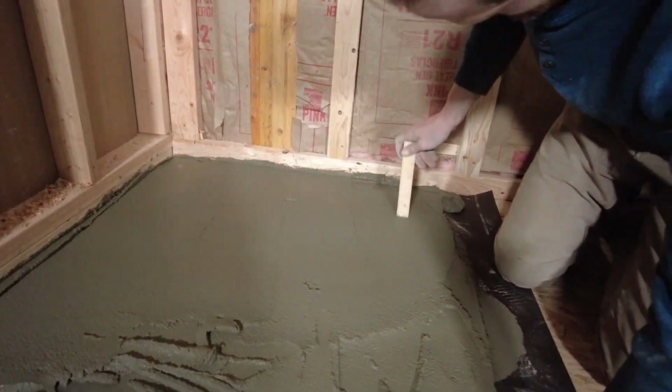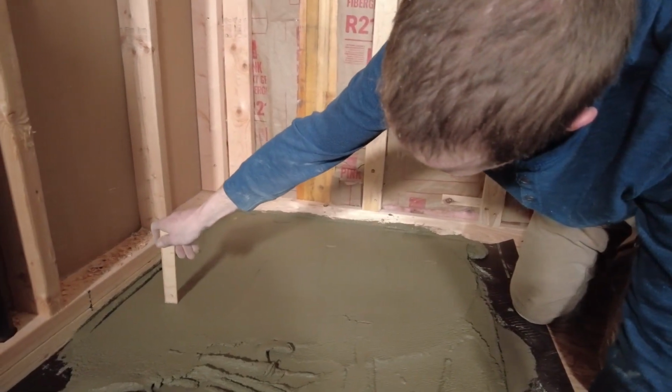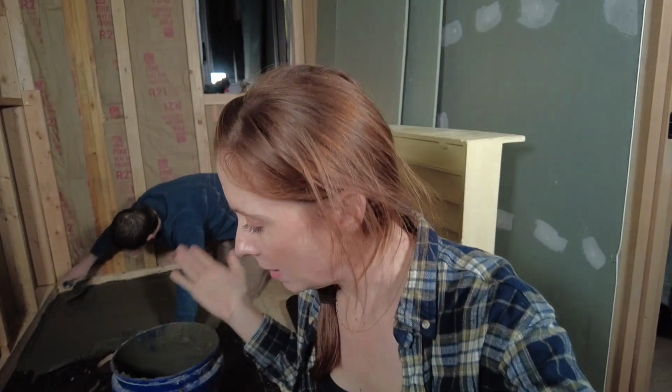It's pretty much perfect. Just about right. Good. How did you do that? Pretty good. While Riley's doing that, I'm going to tell you guys why the heck we're using this crazy shower pan. Because it wasn't cheap.